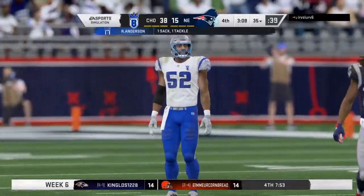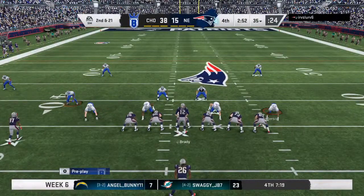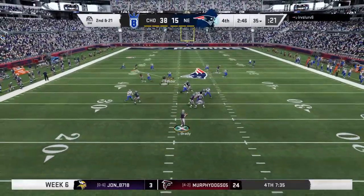Nowhere to escape, and he goes down. Ryan Anderson in there to record another sack, and that is now 6 on the afternoon for this defensive unit. Well, they're in some hot water now. After that sack, it's 2nd and 21.